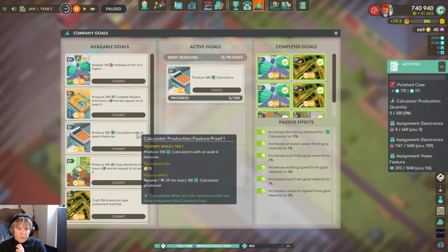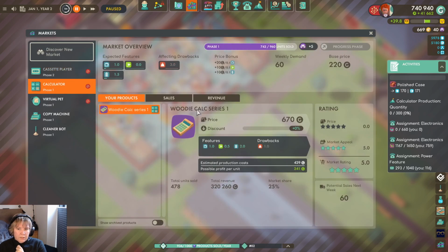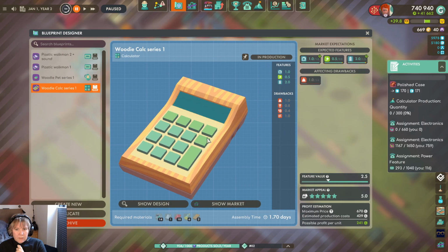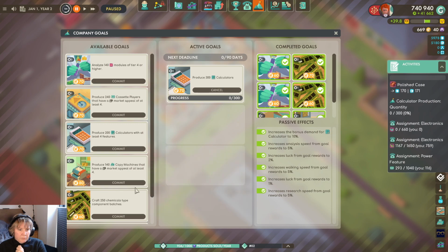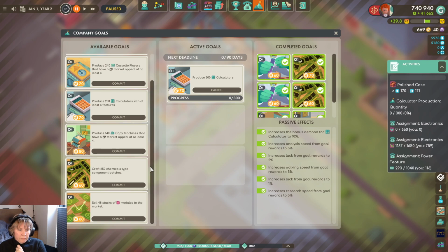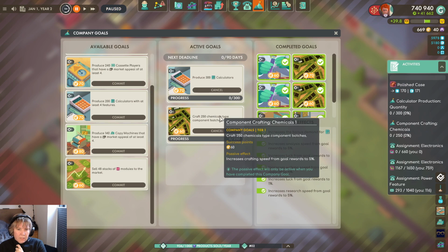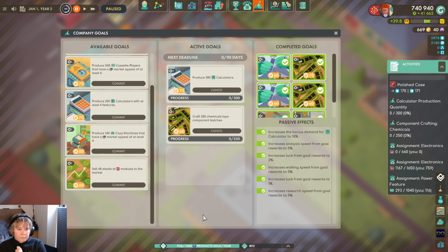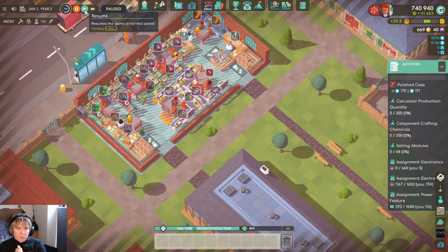Produce 200 calculators with at least 4 features. Let's have a look at our calculator. How many features does it have? See? 2.5. So we cannot do that one either. Then it's copy machines, or we can have chemical type component batches. I think we're doing batteries, that's chemical type as far as I remember. I guess we will sell 48 stacks of modules. That'll be this first quarter.